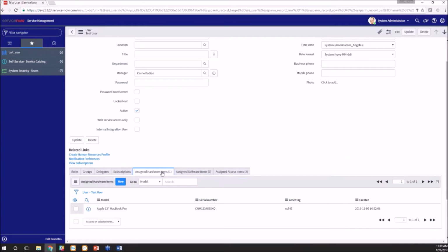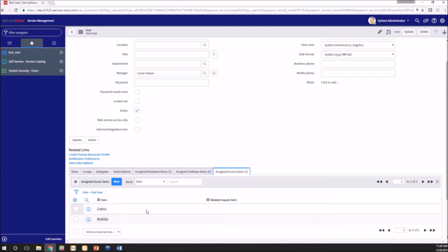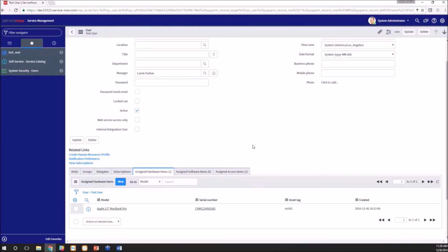Now this is just this particular client who wanted these three pieces. So the hardware obviously is the equipment that is assigned to the person, the software would be the software that's installed on that particular piece of equipment. And then the access items would be like accounts that they had to create for that person. So those are the three. Certainly, if you decide you want to track something else, you would just add another custom table and start to track that.